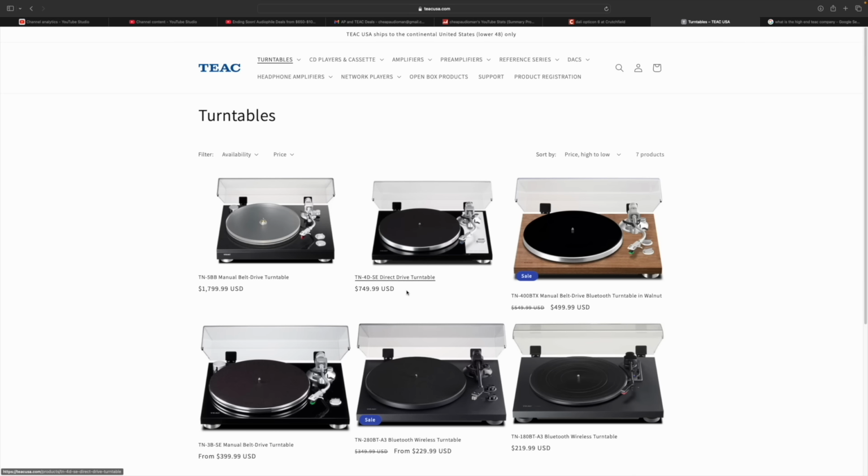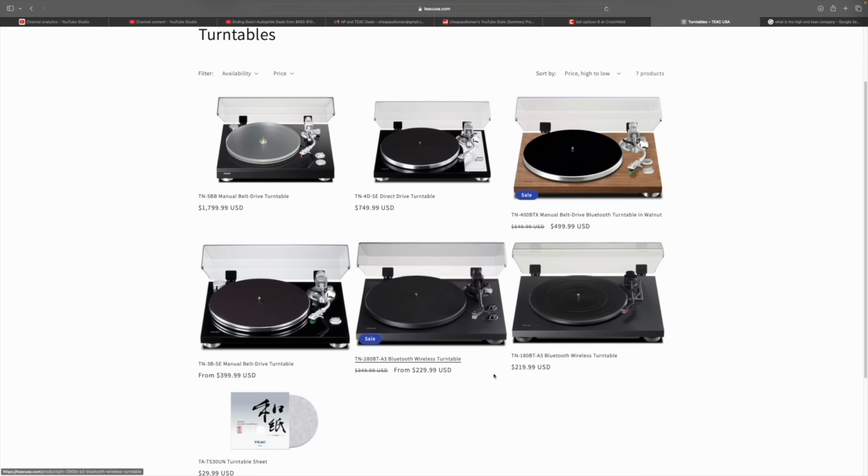They also have a bunch of turntables on sale. They have a direct drive at $749. One of their belt drives, though, is on sale, $100 on sale. Another one, looks like a more affordable one, is $350 down to $229.